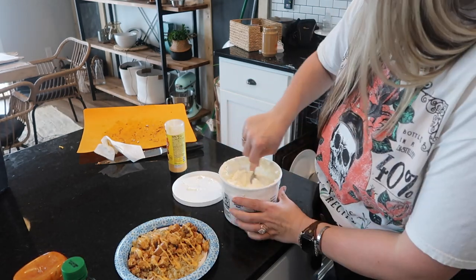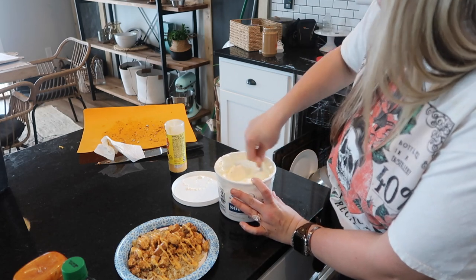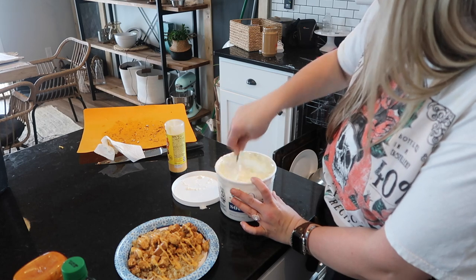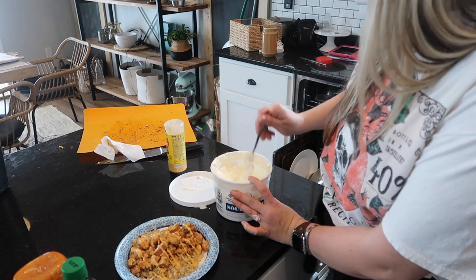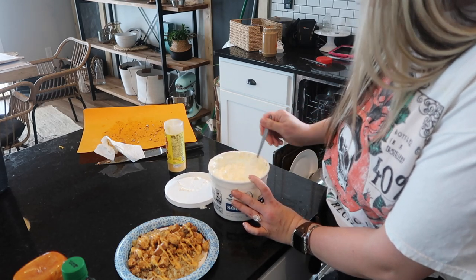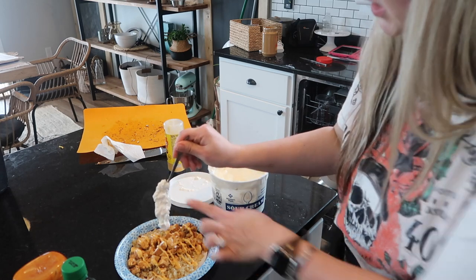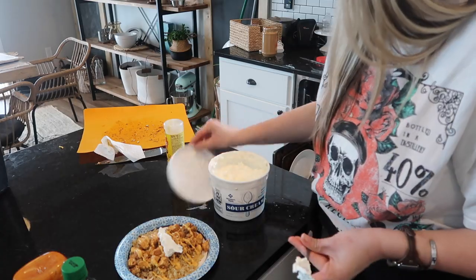I'm adding sour cream as well because I'm not super concerned about what I'm eating as far as dairy and stuff this week. I'm just trying to get back into keto after having that really nasty stomach bug. My stomach is still kind of questionable. So as long as it's keto, I'm letting myself have it this week. And I am gonna try and get a kale smoothie in this afternoon as well.